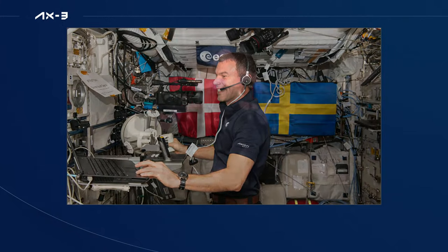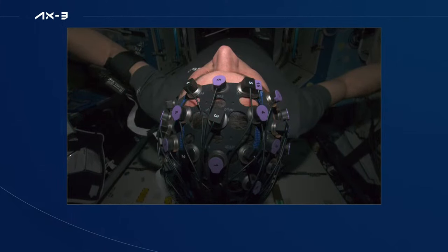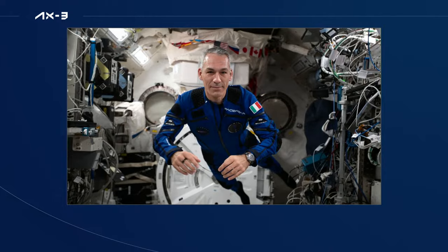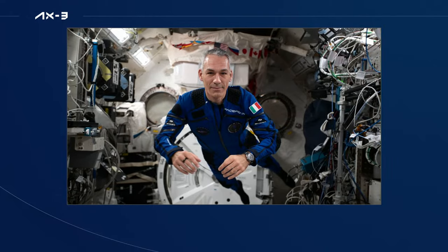Additionally, we had those technology demos, so Marcus got to interface with robotic crews on ground, as well as some suit demonstrations on orbit. And as we mentioned, this is an opportunity for this crew to understand what it's like to live and work in a microgravity environment.